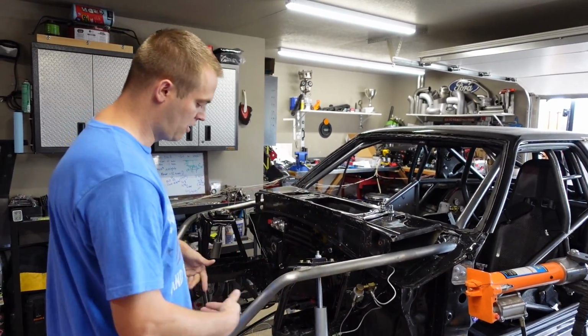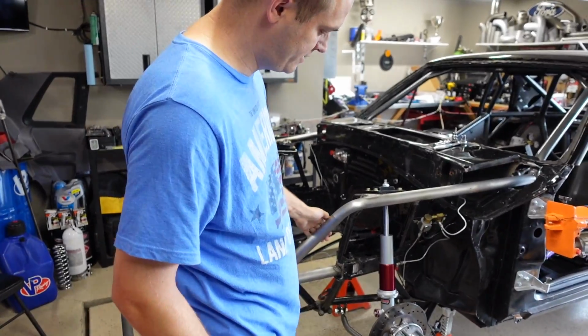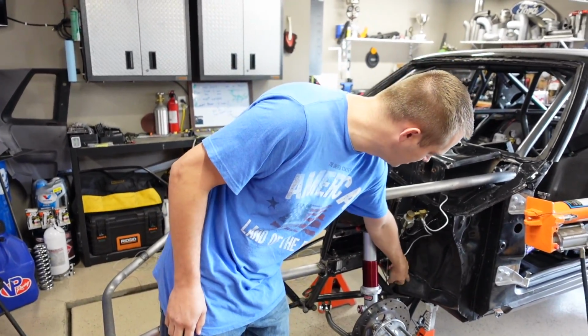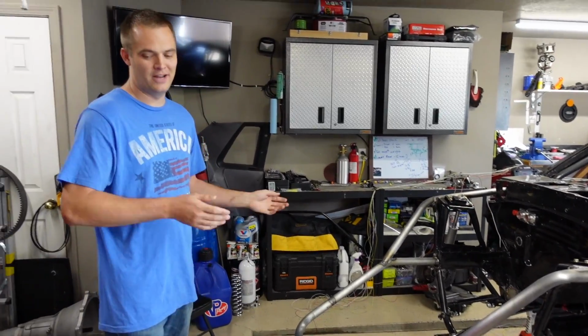It was a hard front end hit. The front frame rails on these Fox bodies are just sheet metal that are spot welded in, so they'd moved. I talked to tons of people like, oh yeah, no big deal, no big deal.